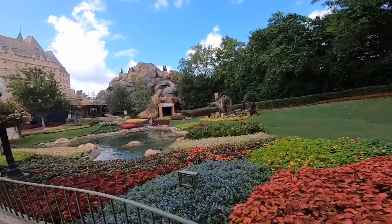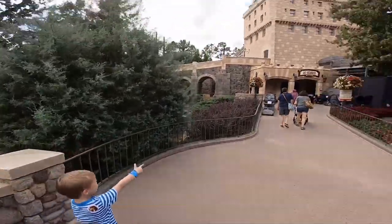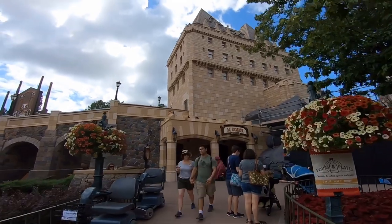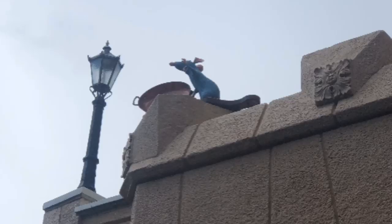That's so pretty here. I think I see him. You think you see him? There he is. That's right, Bruce. You're just amazing. Little guy with good eyes. Look at that. Here is Ratatouille, and he's got what? He's got a skillet.